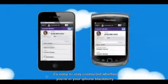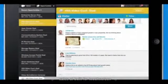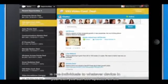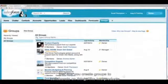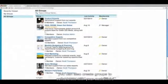It's easy to stay connected, whether you're on your iPhone, BlackBerry, or Android phone, or if you're on a tablet. Touch.salesforce.com is the first mobile sales app built for touchscreens. It's one app, and it adjusts to whatever device you're on. You can see updates on your Chatter feed, work with your contacts, or update your deal progress. It's also easy to work directly with your customer on the deal. Just like you create groups to collaborate on things like new products, your competition, and your team, you can also create groups to collaborate with your customers.